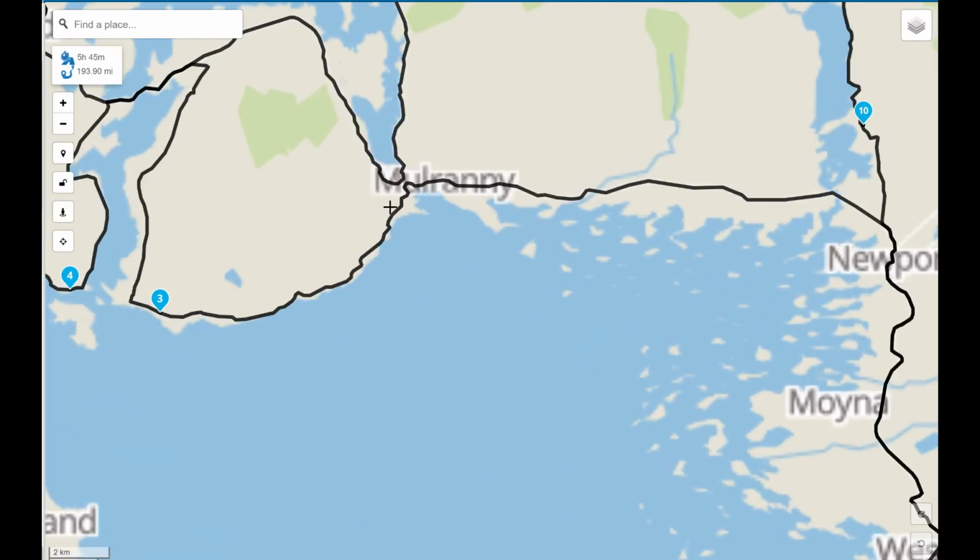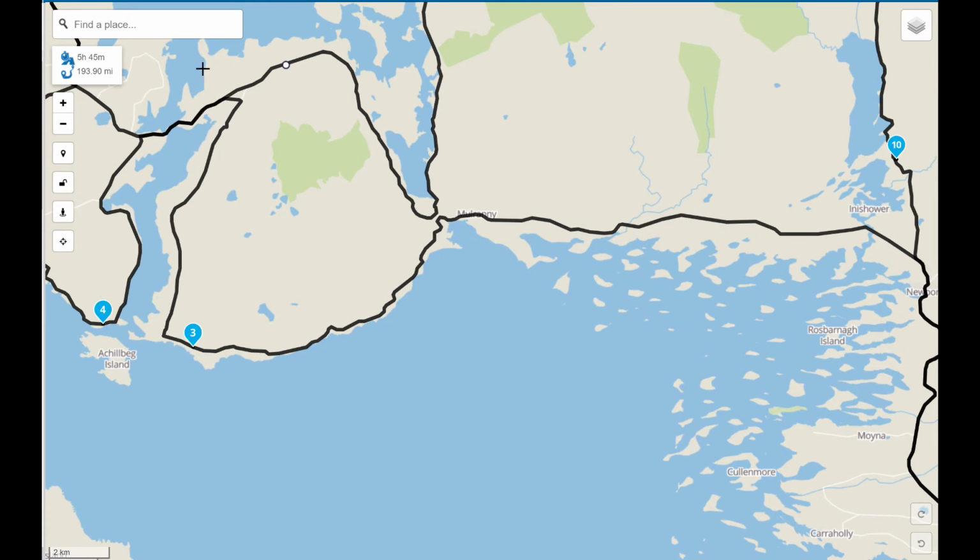And then you'll get to here. Now normally I would go straight out here to head for Achill, but this year I always thought that this road here was a dead end, so I've often overlooked it. But this year I went out, I was curious, and I headed out, and it actually paid off.